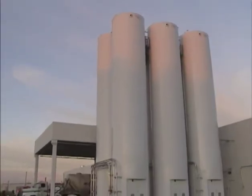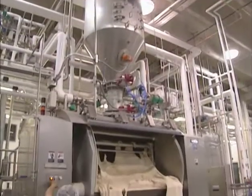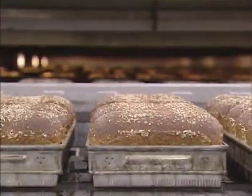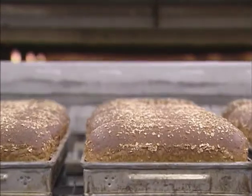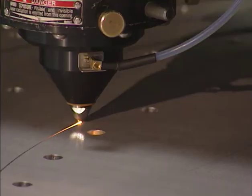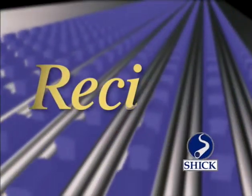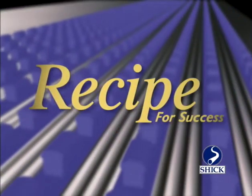From ingredient delivery and storage, to batching and makeup, to baking and packaging, Pepperidge Farm is focused on continuing its tradition of producing the highest quality breads and other baked goods. Mix in the design, manufacturing, and installation expertise of Shick, and Pepperidge Farm has a recipe for success.